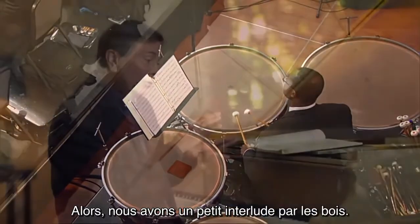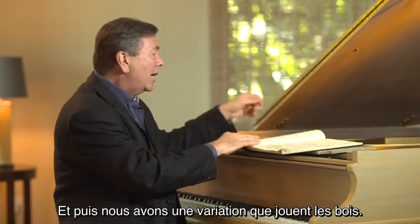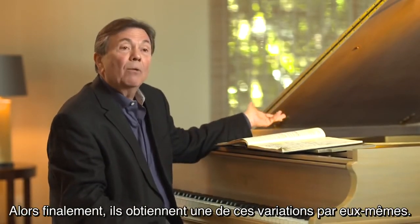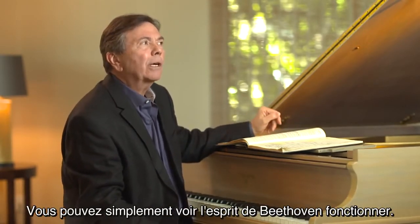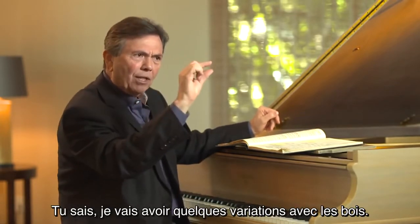So we have a little interlude by the woodwinds, and then we have a variation that the woodwinds play. So finally, they get to play one of these variations by themselves. You can just see Beethoven's mind working. It's almost as if he had a checklist. You know, I'm going to have some variations with the woodwinds.